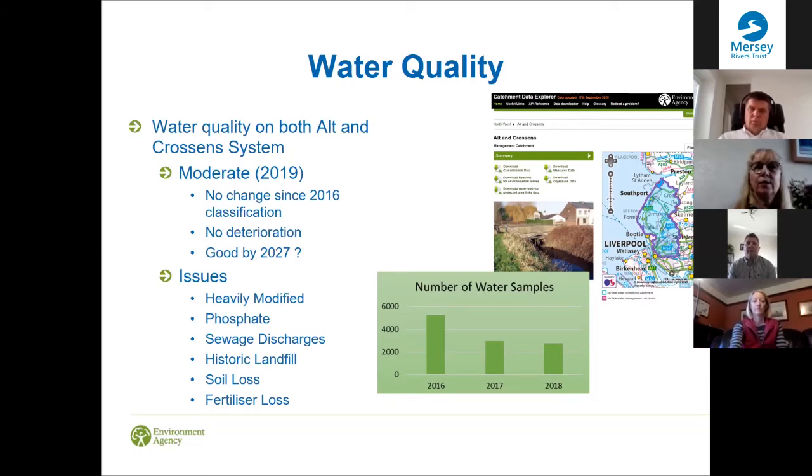So essentially, that classification hasn't changed on the Alt Crossens since 2016, which in some ways you could see as a positive. Some catchments have deteriorated. The Alt Crossens hasn't; it stayed as is. But the question is, can we get the catchment to good by 2027, which is what we are committed to aim for? Worth noting as well that our funding has reduced over that period from 2016 to 19. So the challenge is even greater.